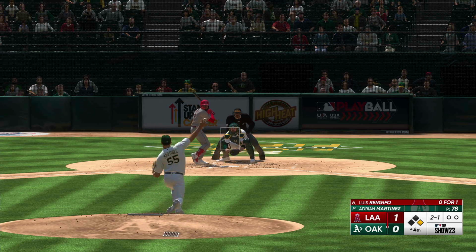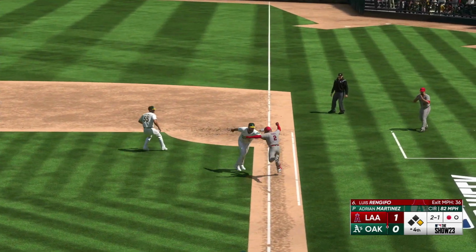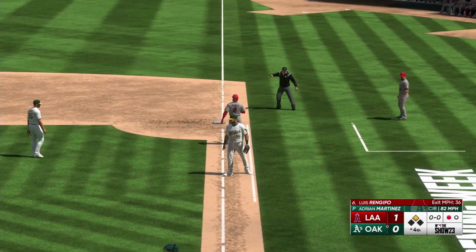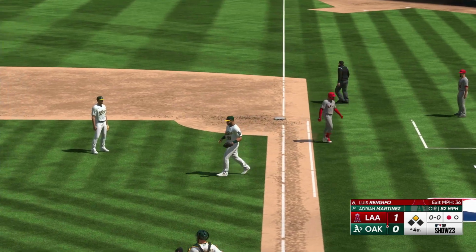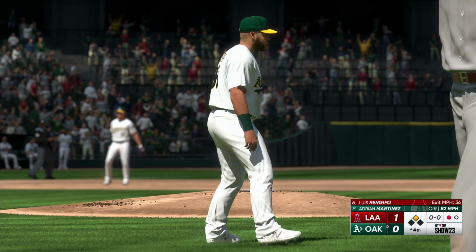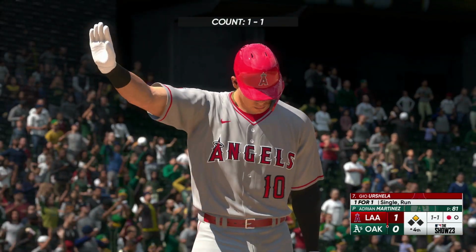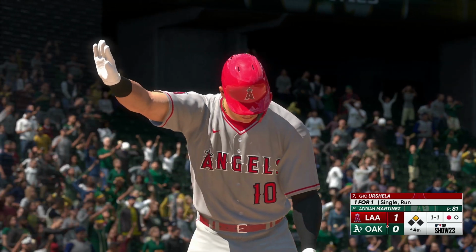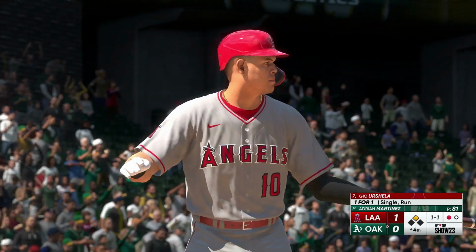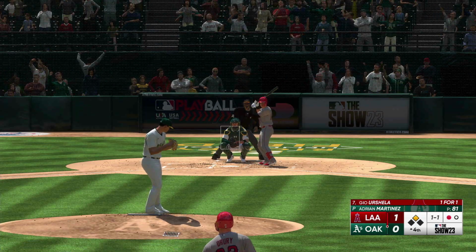The count 2-1. Taps softly to the right side. Aguilar. And they tag him out. You know, sometimes all it takes is getting to the next arm before an offense does any damage, and that might be the case today. Gio Urshela steps in. 1-for-1 with a single and a run scored so far. Drury, the runner at second with one away.